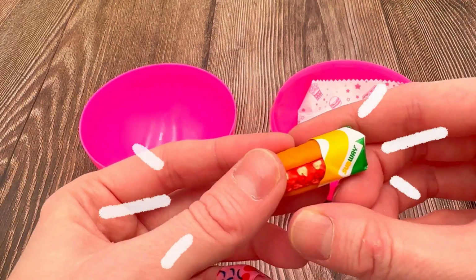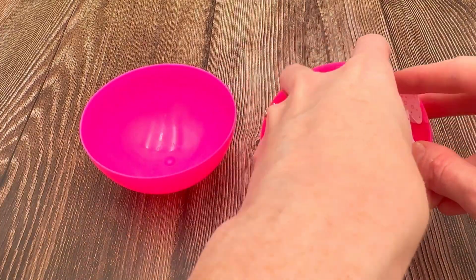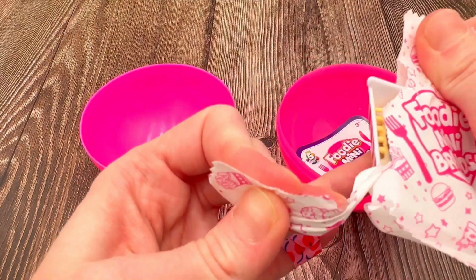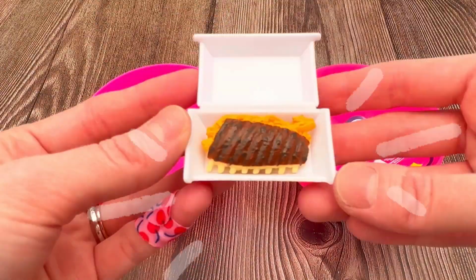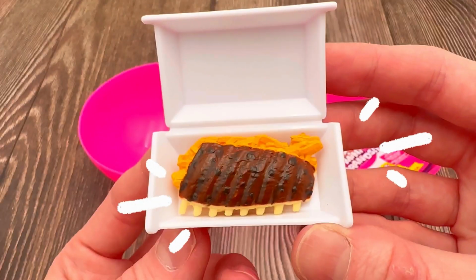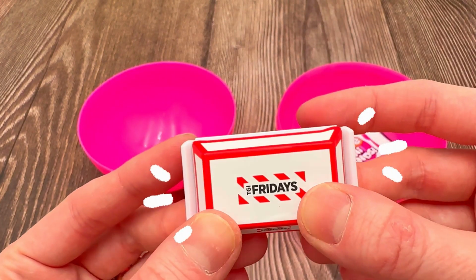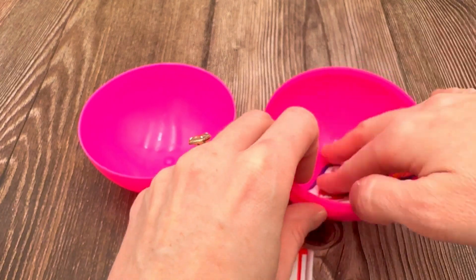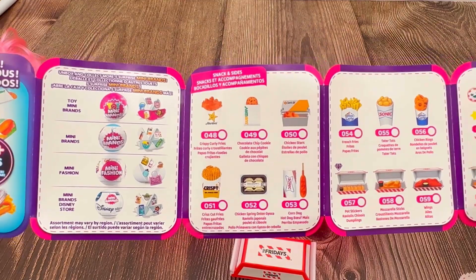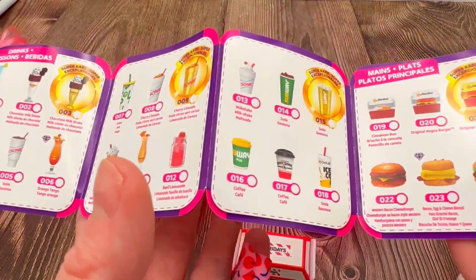And in bag number 4, we have a meatball sub from Subway. Yum. Oh, this food's making me so hungry. Oh, and there's a big item in bag number 5. What is it? Oh, look at that. It's some ribs and French fries from TGI Fridays. And the little box even opens and closes. That's cute. All right, that's all 5 things. Let's just take a look at the ones that we got and then the other ones that we can get in the next ball that we're going to open. Ooh, look at that. I want all of them.